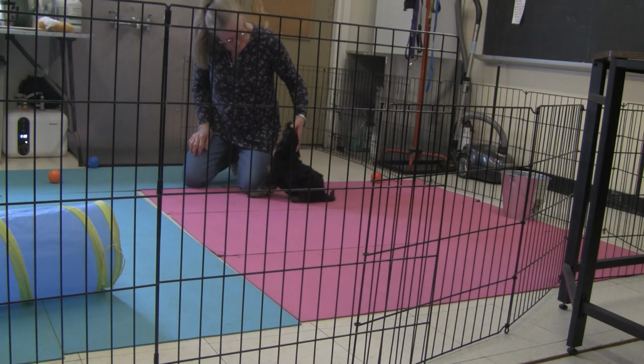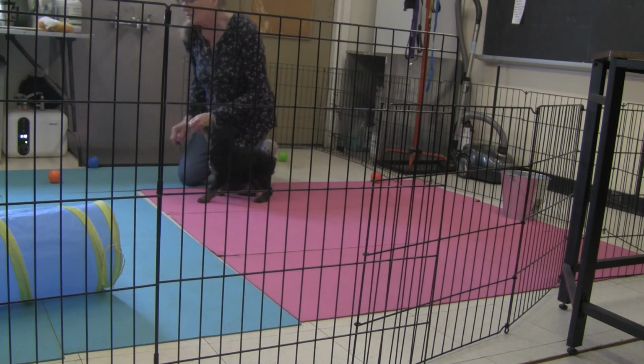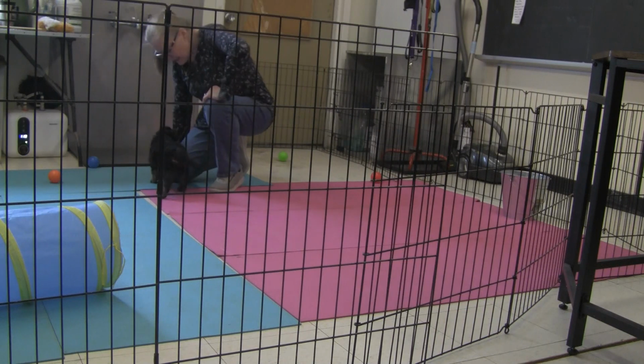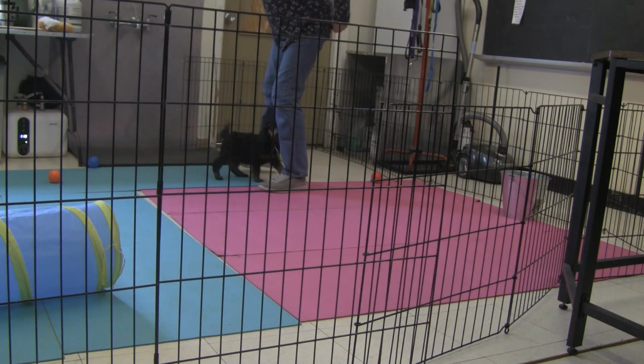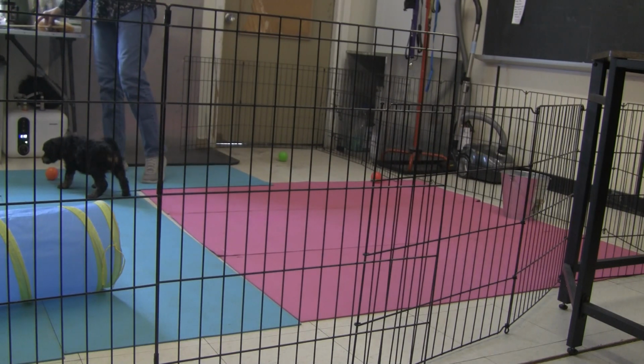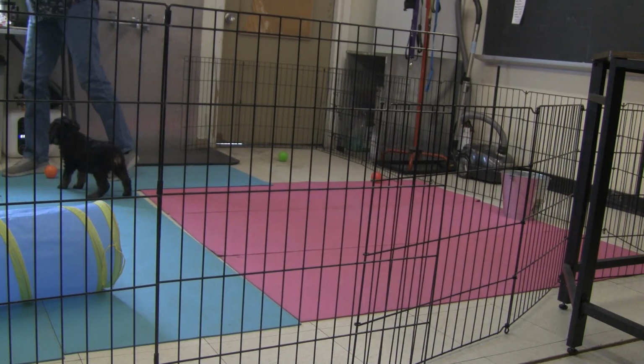Fetch is a good game for physical and mental development. Great way to spend time together. And, you know, this guy's really kind of curious. He went after it all the time. The retrieval portion is not natural to him.